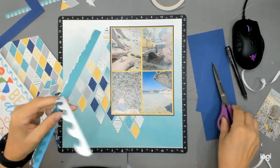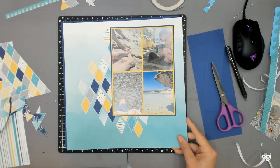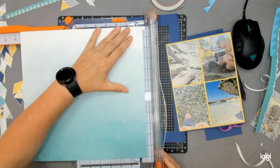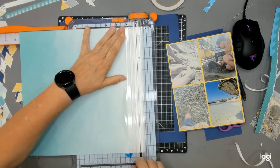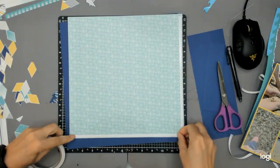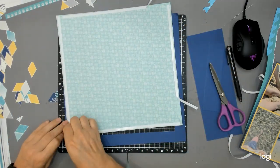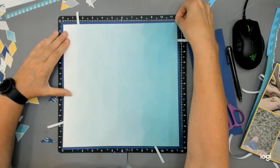The only thing really I didn't have paper-wise from the Celebrate You collection was that little wave strip that I'm going to use underneath, and that is from the Beach Party collection, and I added that to create something for my title to sit on. This is quite a quick, simple page today. I didn't do a whole lot because I'm already so far behind, so I figured I'd do something quick and easy and not try to be too fancy-smancy today.